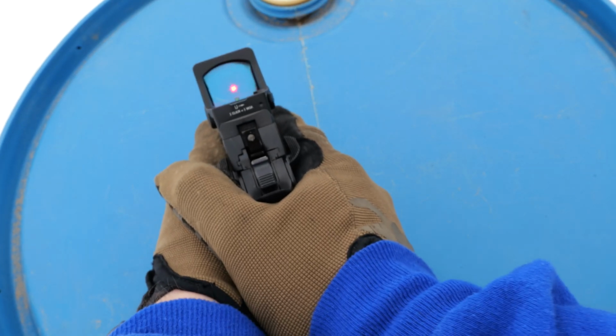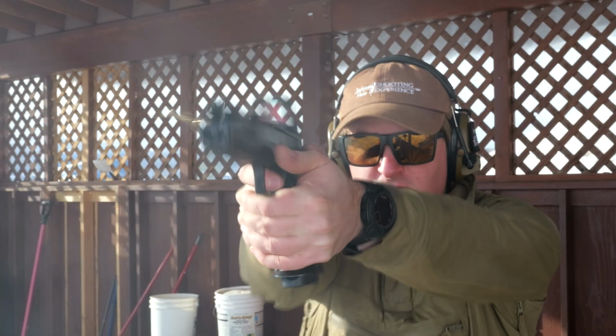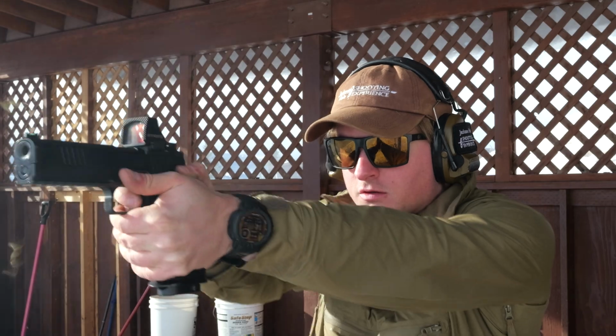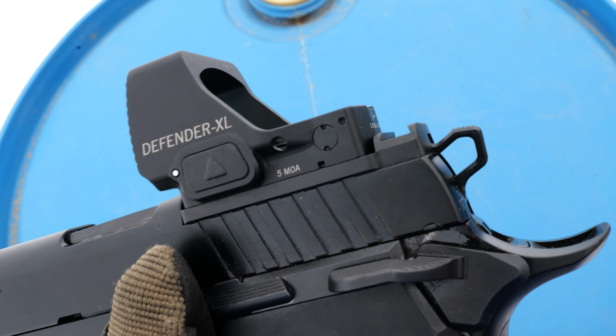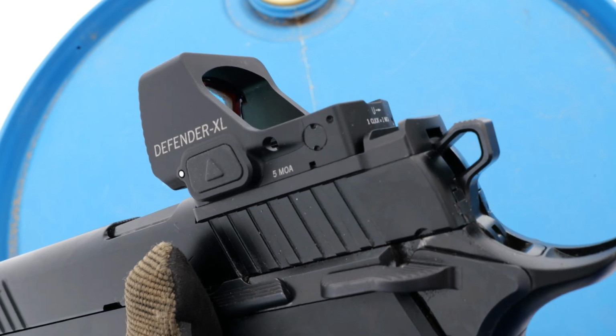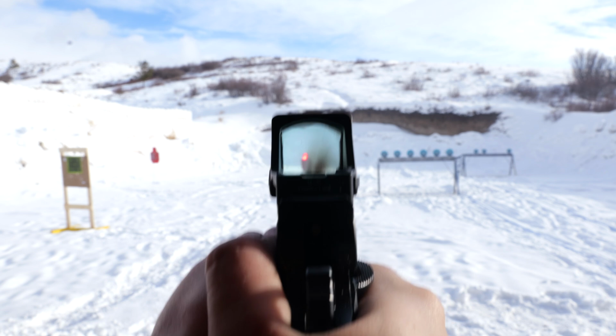I've found that the 5 MOA dot doesn't seem to jitter around so much as the 1 MOA dot. You just notice less movement in it, which soothes the brain a little bit. If you're shooting a small plate at 50 yards or an IPSC at 100 yards, I noticed that the dot's pretty big on the target, but I never have noticed a performance decrease. I wouldn't let the 5 MOA dot sway you away from this dot if you're feeling kind of weird about it.